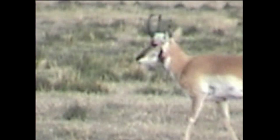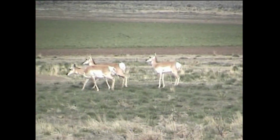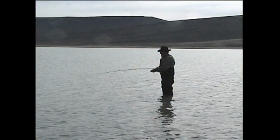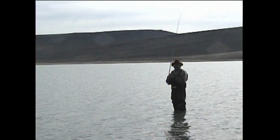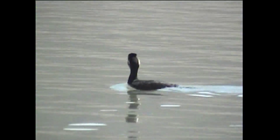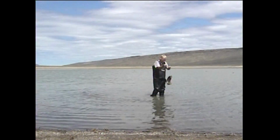On the way up there, we see a buck antelope out in a field on Man Lake Ranch. And a few does are milling around here in the edge of their alfalfa field. We keep going north and pretty soon we come to Man Lake. There are a couple egrets out here in the lake feeding. A little horned grebe swims by us. He stays on top of the water sometimes, and other times he dives after something to eat below the surface.